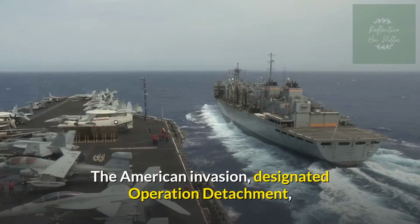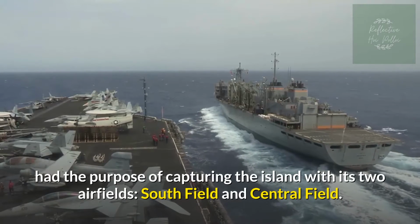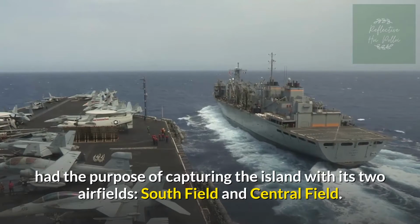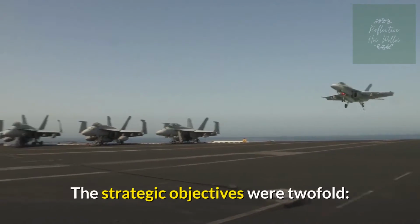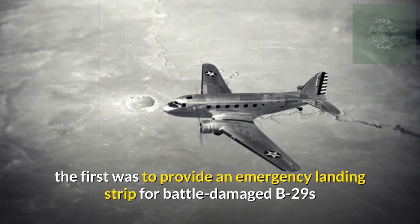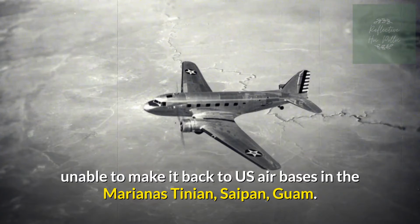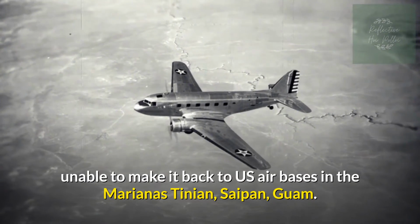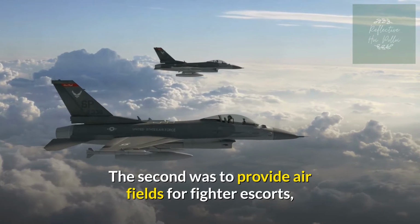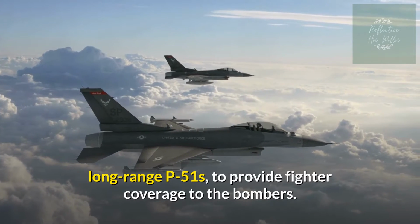The American invasion, designated Operation Detachment, had the purpose of capturing the island with its two airfields, South Field and Central Field. The strategic objectives were twofold. The first was to provide an emergency landing strip for battle-damaged B-29s unable to make it back to U.S. air bases in the Marianas: Tinian, Saipan, Guam. The second was to provide airfields for fighter escorts, long-range P-51s, to provide fighter coverage to the bombers.